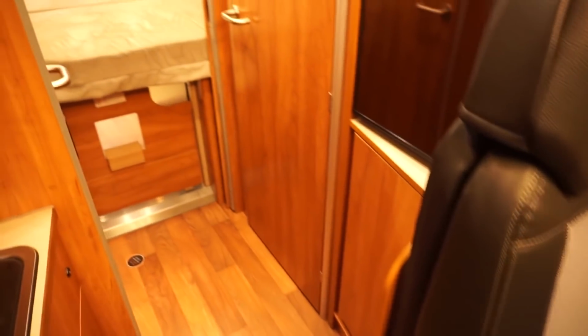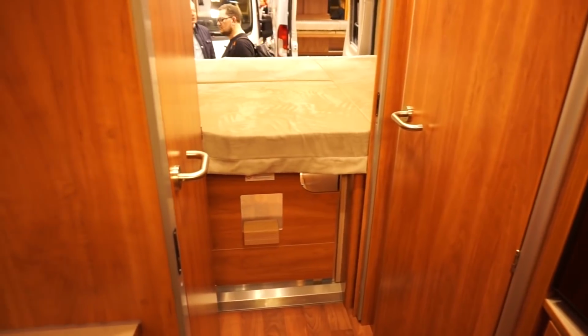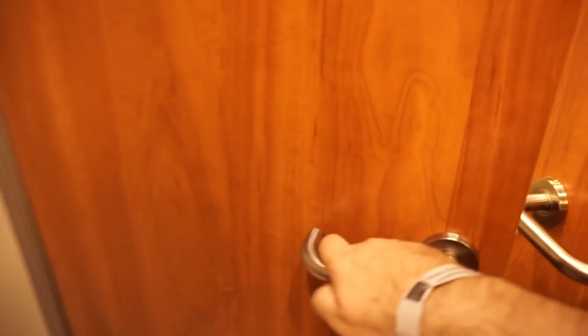Never mind the things everyone other vans got. It's got two doors here on either side. What could they be? Well, I'll tell you what, open this one here first. Push that onto the van.